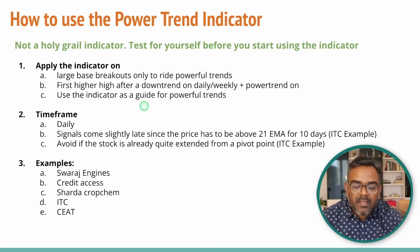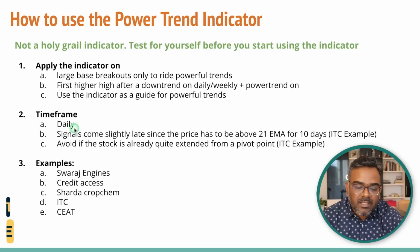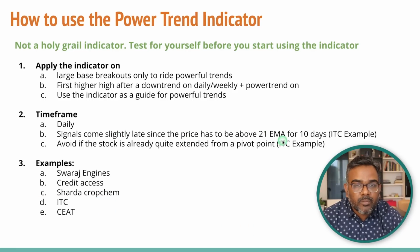Okay, that's simple. Now this strategy is applied purely on the daily charts, right? So this is not built for weekly charts, but you can tweak it if you want. If you're really good, you can tweak it as well. And then the signals sometimes come late because the rule says that the 21-day price should be above the 21-day moving average for 10 days. So you will have some cases here and there when the price has already moved. You can check ITC examples after you apply the indicator.